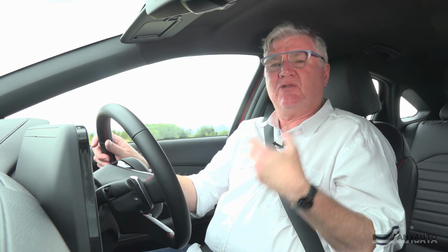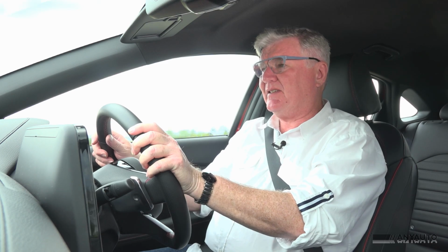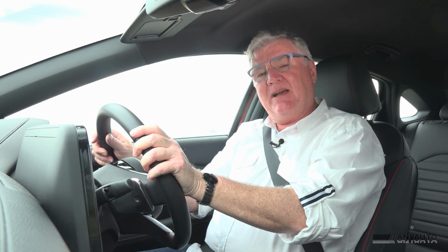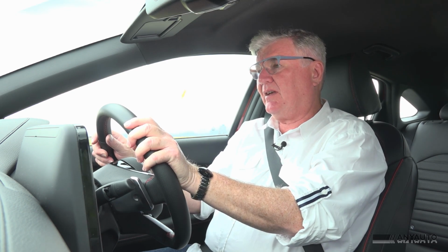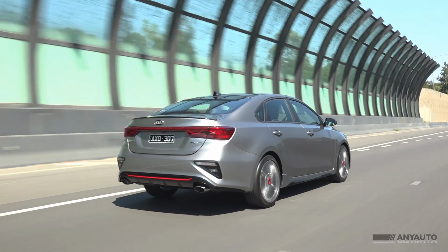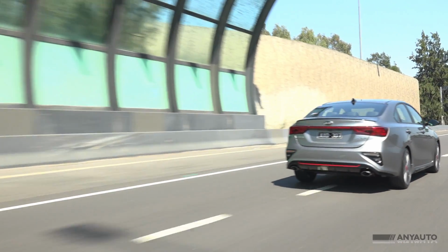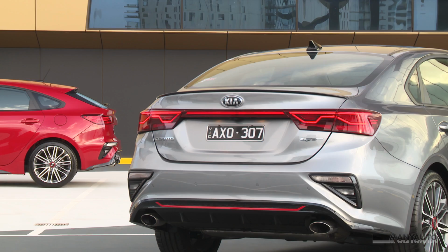It has some extra doors, it's got some extra space. Most importantly, it's got the 7-speed DCT. And that's what makes the difference between that hot hatch and this warm hatch. As I've mentioned, I really prefer the sedan. I think the sedan looks better. The acceleration is brisk without breaking your neck, and the ride is smooth-ish, although some of our friends thought it was a little bit rough.